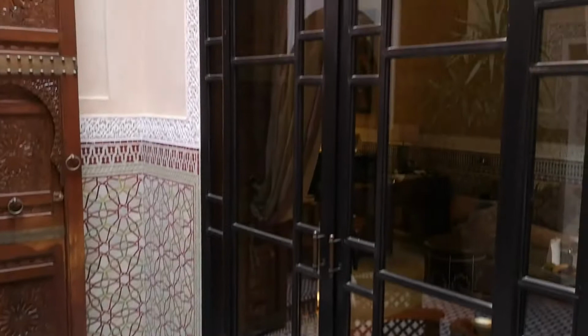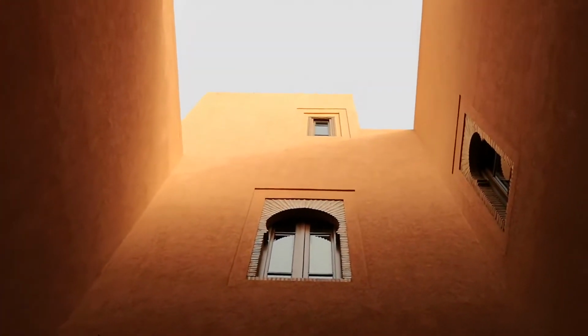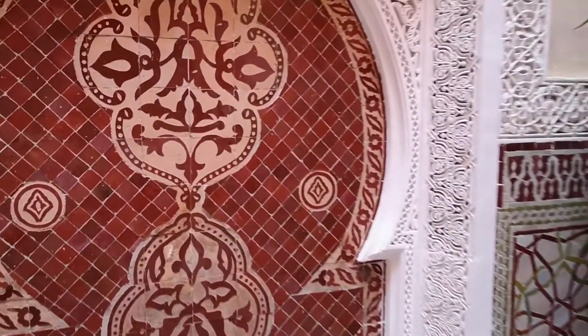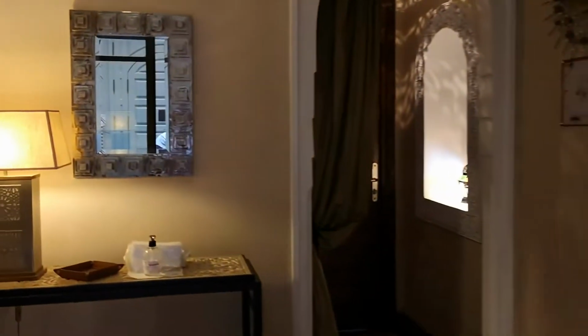Okay, so we're in my little personal patio courtyard area where guests can wait, all sealed in. And there is, looking up to the sky, a James Turrell installation. Everything you see here was done entirely by hand. 1,500 artisans worked on this property, which apparently is owned by the King of Morocco. So it's absolutely the best of everything. It's a showcase for exemplary Moroccan crafts and craftsmanship.